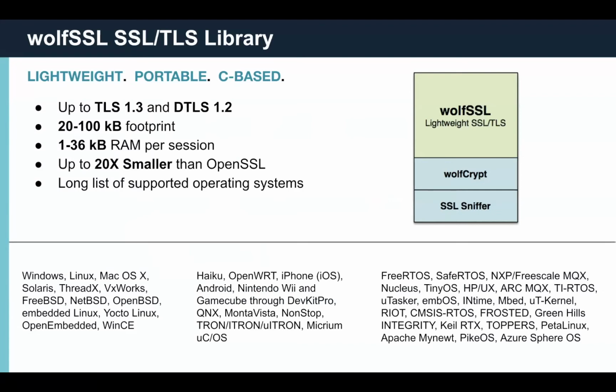We've ported wolfSSL to almost all of the OSs and RTOSs that we've encountered to date. So you can see our current list here on the bottom of this slide. That's your standard platforms, as well as a number of RTOS environments, all the way down to just a bare metal environment.